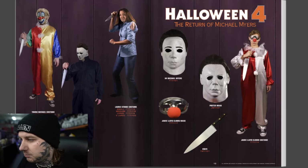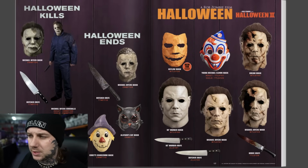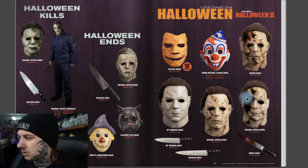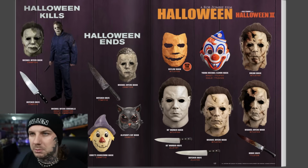Next page, more Myers stuff that we've seen. Again, I'm not going to focus too much on stuff that we've seen, and there's not a lot of new releases that I've seen in this catalog so far. It looks like the Asylum mask from Rob Zombie's Halloween is a new release. That'll be cool to see. Kind of curious what they're going to make that out of.